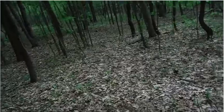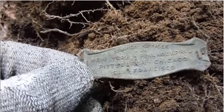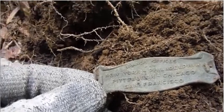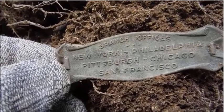Alright, we got something else pretty cool. Name tag. Don't know what it went on. It says branch offices in New York, Philadelphia, Pittsburgh, Chicago, San Francisco. It doesn't have a year or anything on it. Probably for a bank, I would guess. Any ideas?